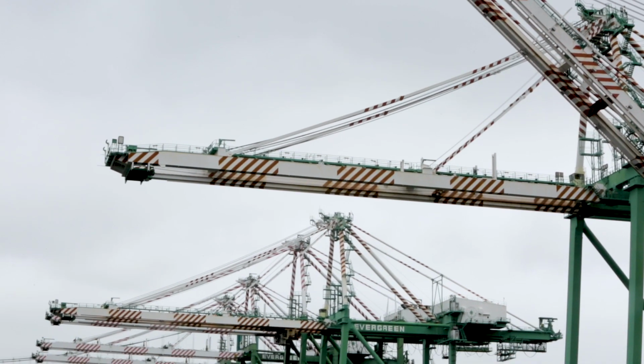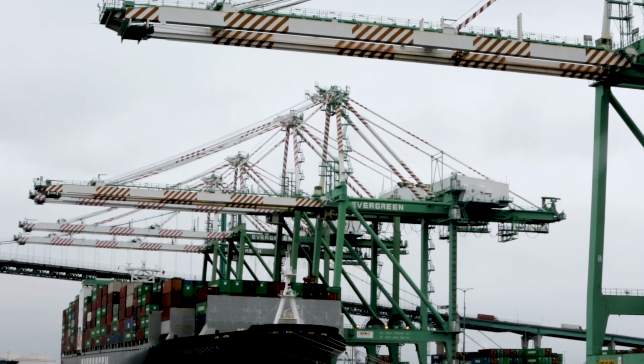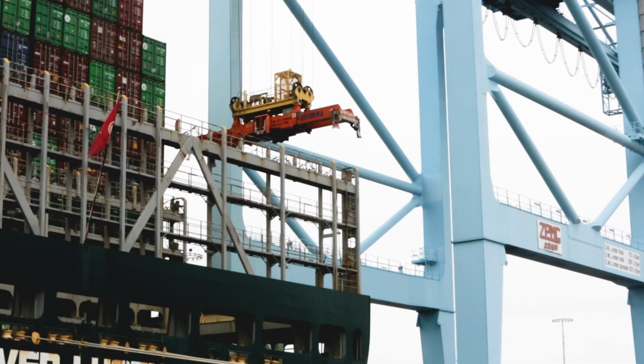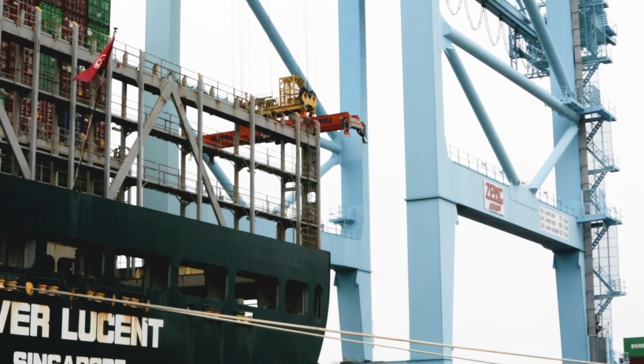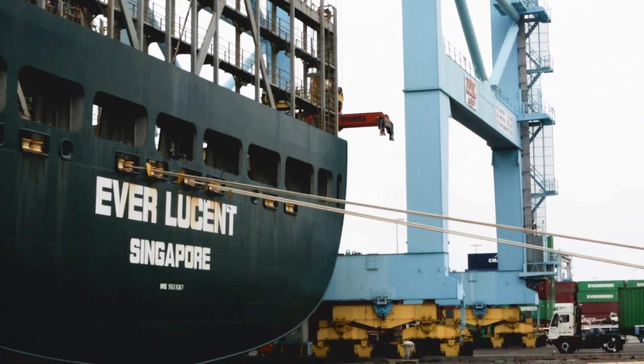These gantry cranes operate on electricity, and much of the heavy equipment you see moving around is being phased out for cleaner alternative fuel vehicles as part of the port's efforts to reduce vehicle emissions.